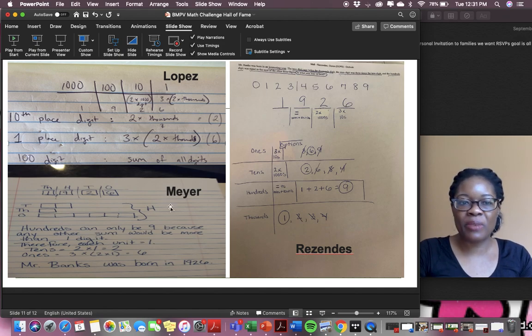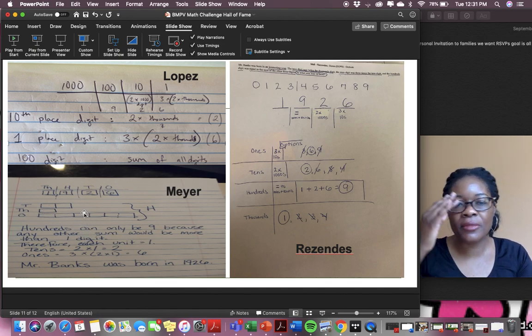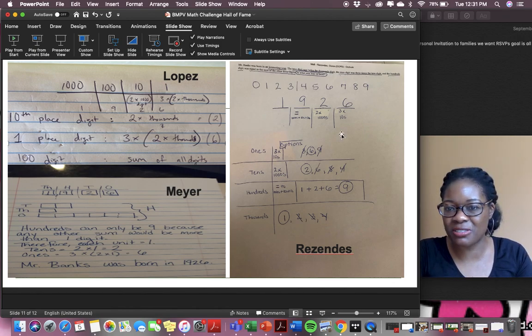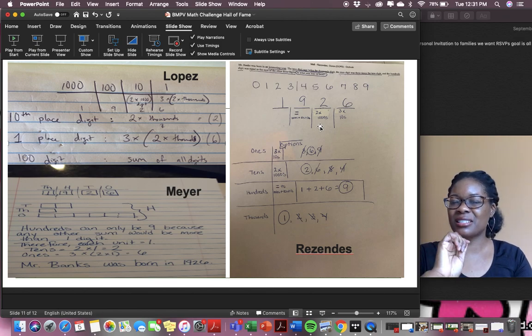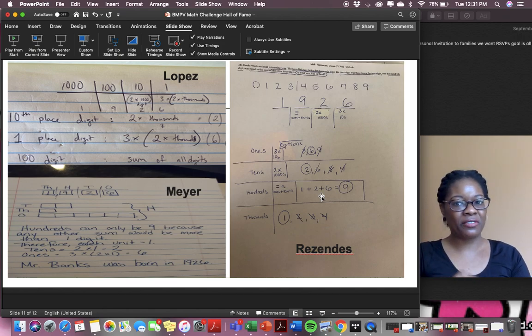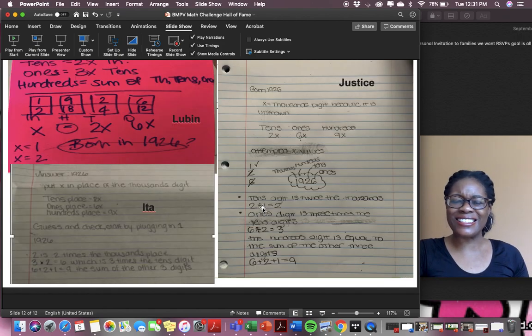Again, with Mr. Lopez and Ms. Mayer, we see some place value charts, but then we also see a bar diagram or a tape diagram. That bar model and those tape diagrams can be really helpful for showing your work. And similarly to these options, Ms. Resendiz, like we saw those options, like I think that Sua made, listing out what the options are and then going through the process of eliminating the different options based off the facts for the math. So shout out to the teachers.